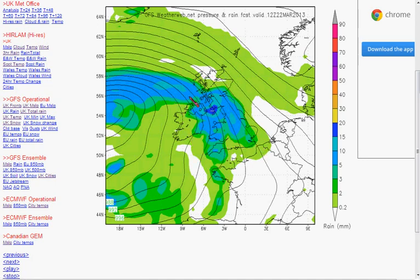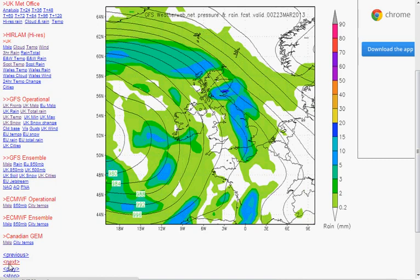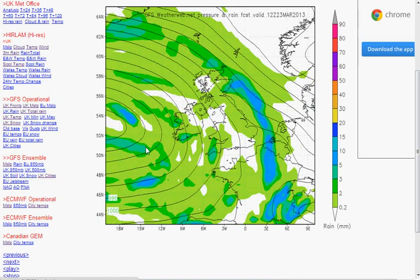But I think we could be looking at 20 to 30 millimetres within these places during the course of Friday. Then into Saturday, still got low pressure in control out towards the west. The more persistent rain will tend to clear away off towards the east through Saturday, and then we find brighter spells and heavy showers coming in to the southwest.